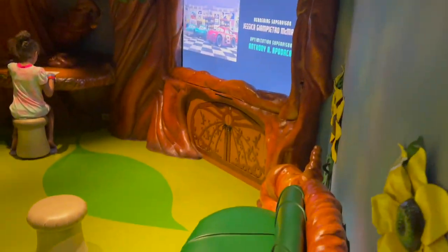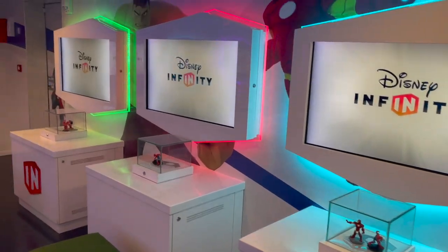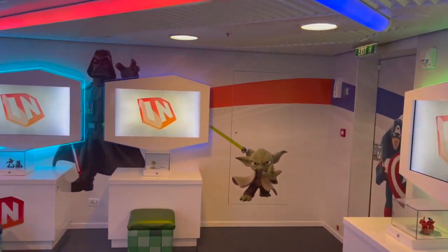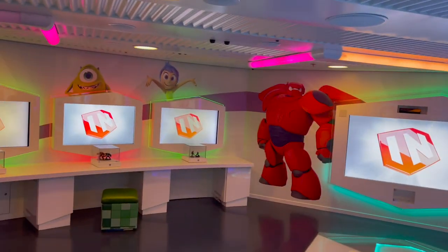This is Pixie Hollow. Another cool themed room. So they have a drawing station here. Lots of room to draw. Or you can just sit and watch some Disney movies. This is the Disney Infinity Room. So I believe later on, when they're open, they'll have controllers in here where you can play games. It's like a video game area.